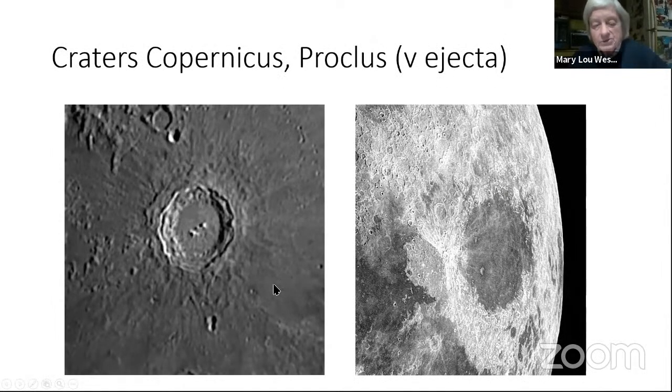So here's two more that I think are fun, Copernicus and Proclus. Copernicus is a large crater. It's interesting in that it has a terraced wall. So if you start at the rim and you go down into the crater, you go down, clump, clump, clump, rather than a smooth wall going down. So it was fairly energetic and it threw out wads of dirt that got stuck in these terraces. This one turns out it's sort of to the left, part of the rabbit's eye or something. On the right-hand image here, we have Proclus, which has a V-shaped ejecta blanket.